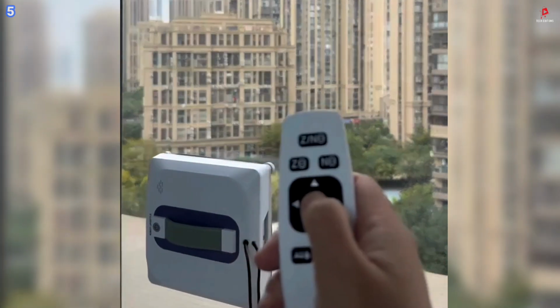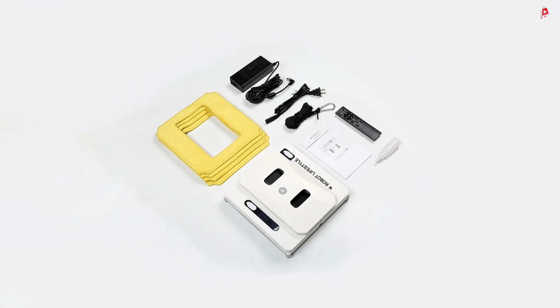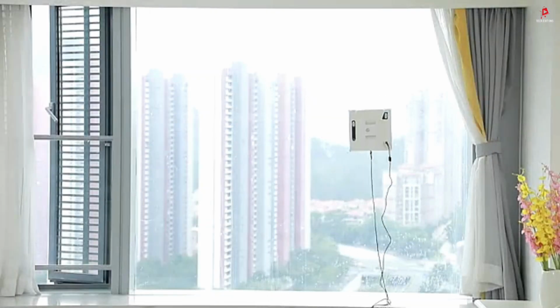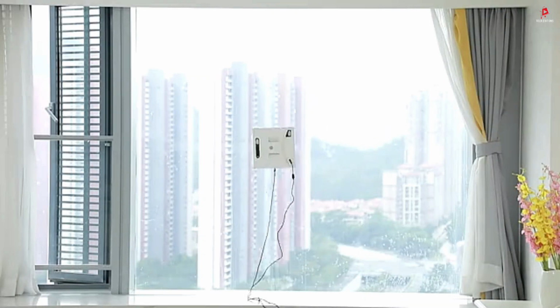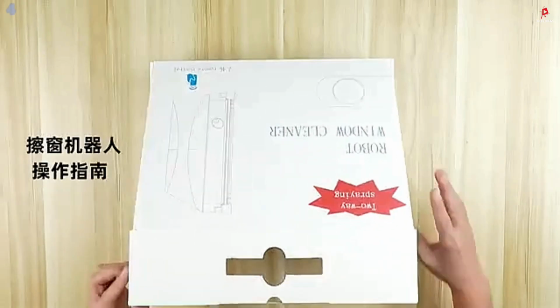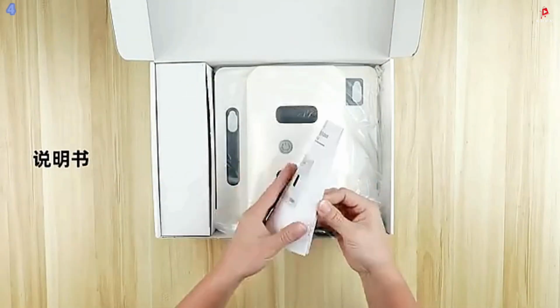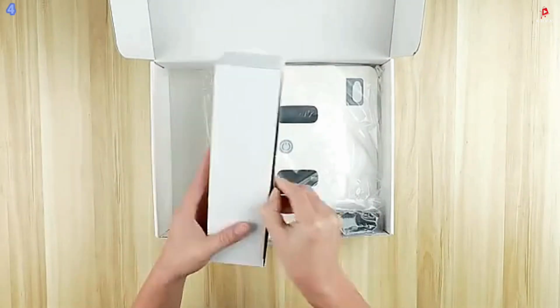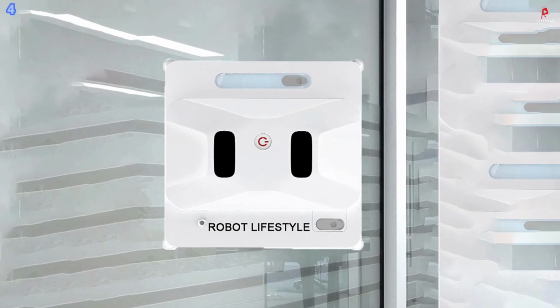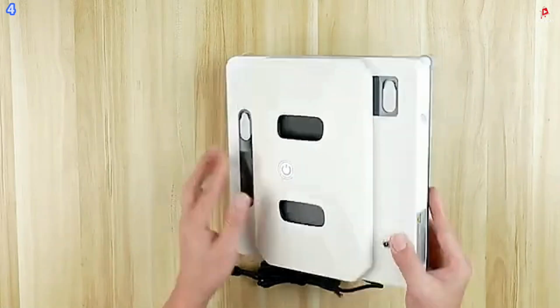Next is the App Control Robot Window Vacuum Cleaner, a smart and compact device designed for efficient and controlled window cleaning. With a suction power of 2,600 Pascal, it provides stable adhesion to glass surfaces while effectively removing dust, dirt, and light stains. One of its strongest advantages is the ultra-thin body design.